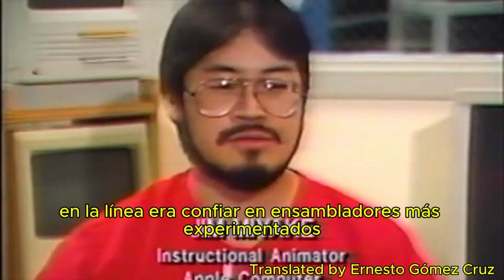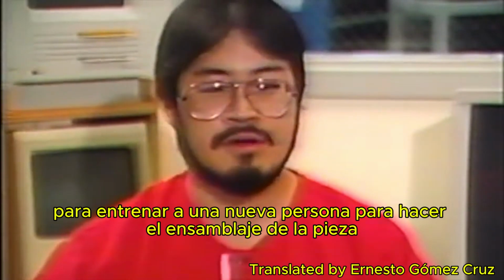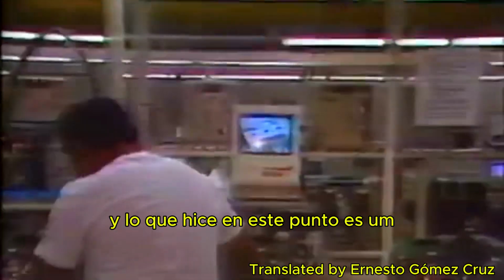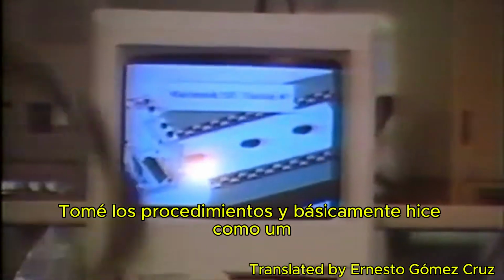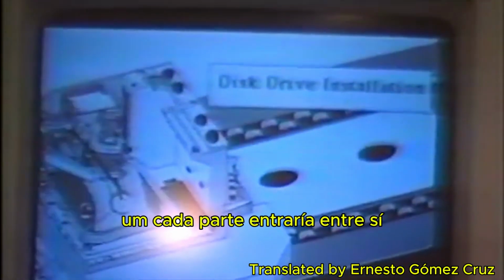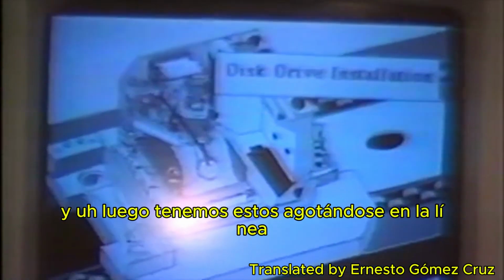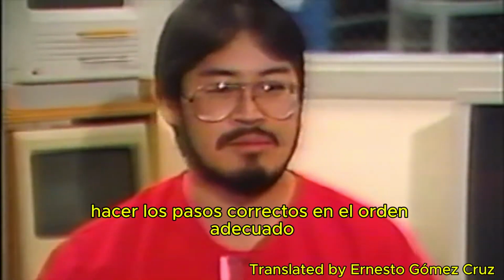The original way we were doing the training on the line was to rely on more experienced assemblers to train a new person to do the assembly of the part. And we ran into a number of inconsistencies there. What I did at this point, looking at the animation tools that were then available for the Macintosh, was take the procedures and basically make technical drawing animations showing each procedure, how each part would go into each other and in what order they would occur. We then have these running out on the line, and it adds a consistency to the performance of the procedures, and anyone at any time can refer back to that and do the correct steps in the proper order.